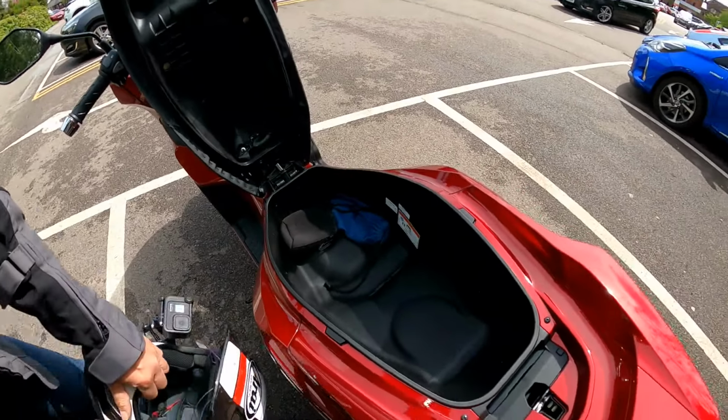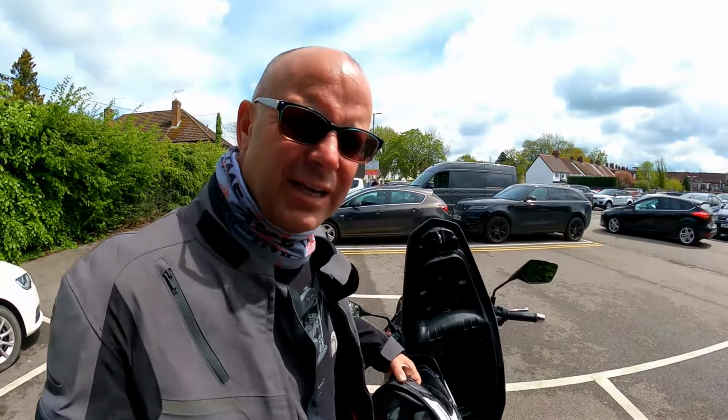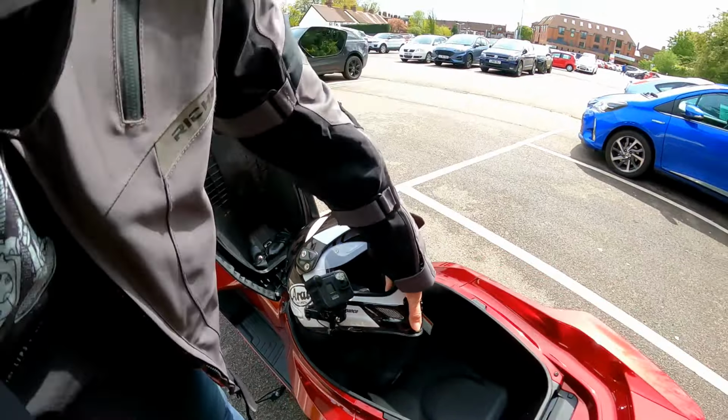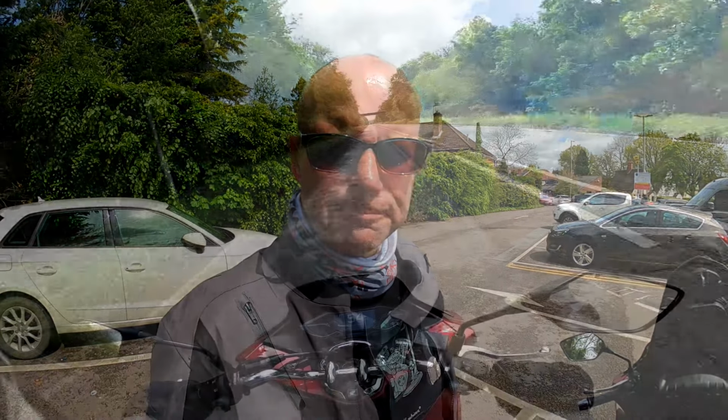Here we go. Plenty of room there to get your shopping under there, but as I say, if you've got a larger helmet like me, and of course with the appendage of my camera on there, I've got absolutely no chance of getting it in there. So yeah, that's a bit of a nuisance. If you've got a smaller head like my Mrs. Fly, she can get her helmet under there, so then you're okay. But yeah, larger helmets won't get under the seat. That's the negative about the PCX 125.